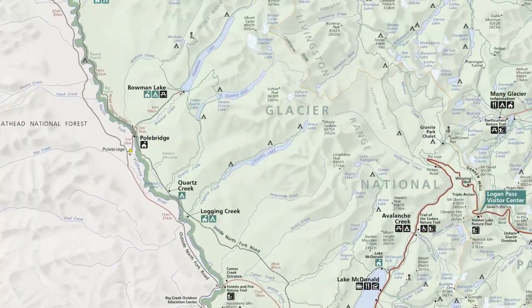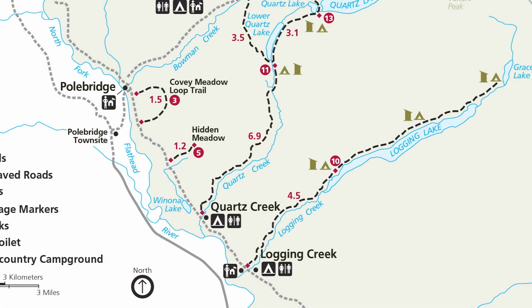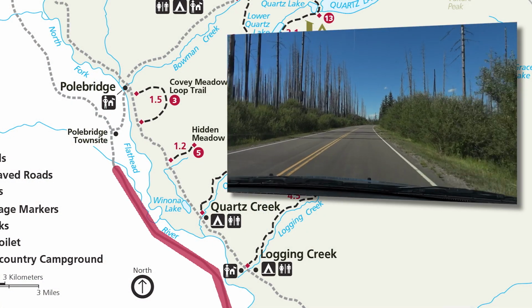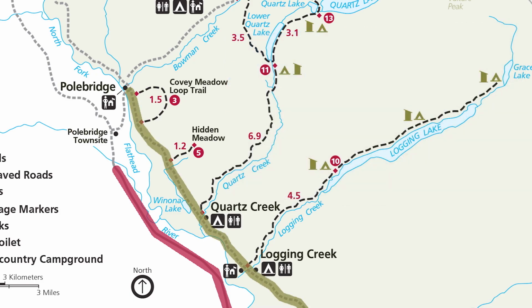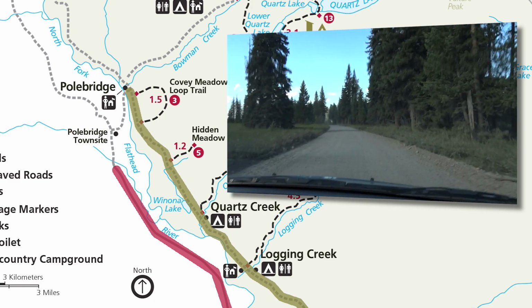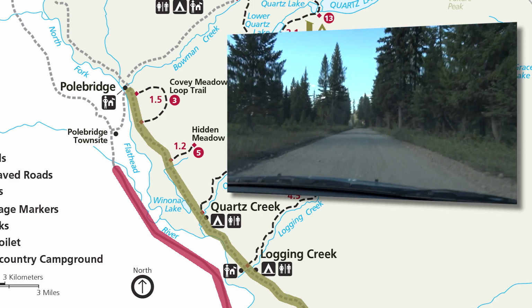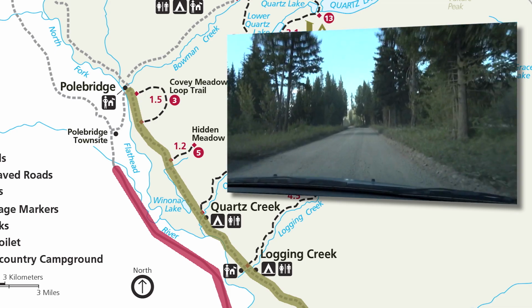There are 2 roads that get up this way, one on either side of the Flathead River. The Camas and outside North Fork roads are paved all the way to Polebridge. The inside North Fork Road is the shortest way to Logging Lake and Quartz Lake, but it's unpaved. You can also get to these lakes from Polebridge by heading south.